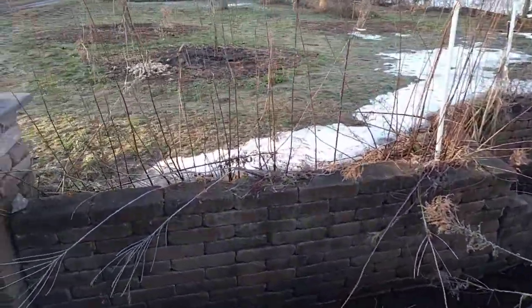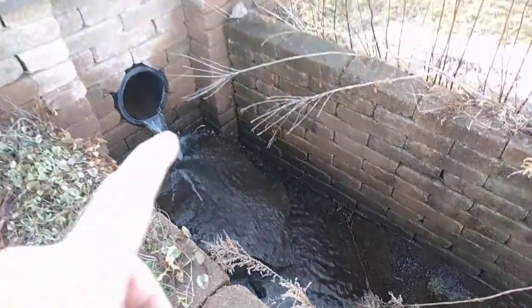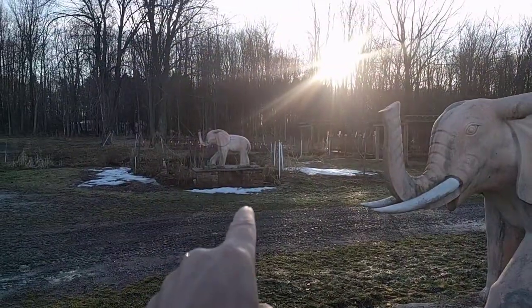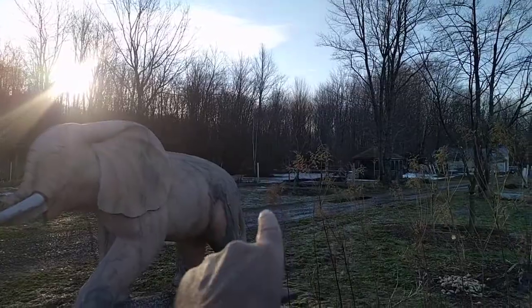Just scared the muskrat. So this is where the second half of the canal system is. The first half of the canal system is on that side of the access road, and that goes into pond three over there where we're going next.